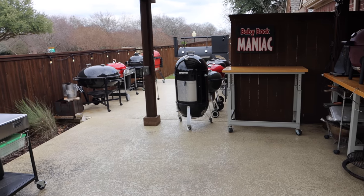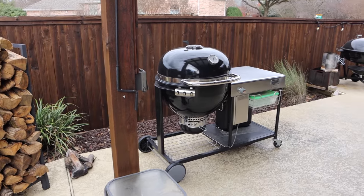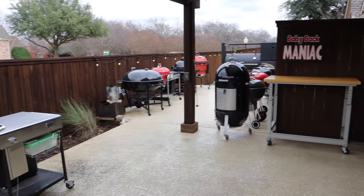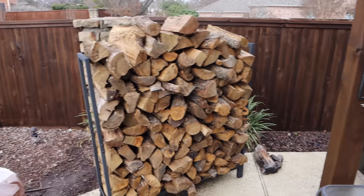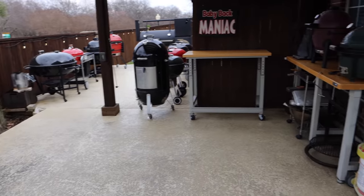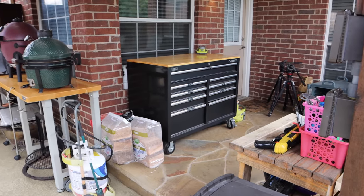All right, my friends, this is the spot that you guys see quite a bit of. Typically, this is where whatever grill I am using sits, and I kind of treat the rest of the patio as a bit of a parking lot. I got my wood pile right here, refilled that with post oak. It is about to rain, so this is going to be the quickest video ever. I'm going to try to do this in one take if I can.